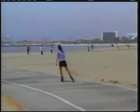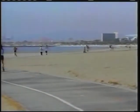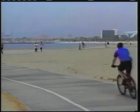Are the beaches here really crowded in the summertime? Yeah, we get pretty big crowds. The 4th of July is the big day for us, just with the fireworks show that we have here off the beach. We get thousands of people coming out to watch the fireworks show, and it's really a big day for us.